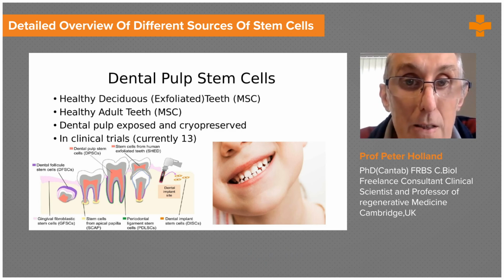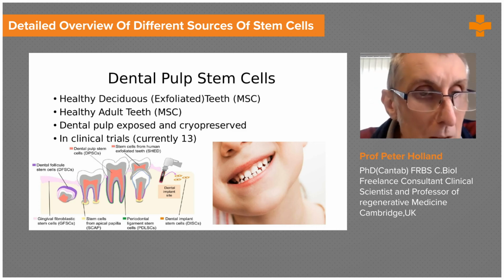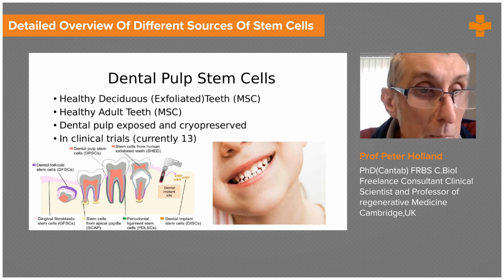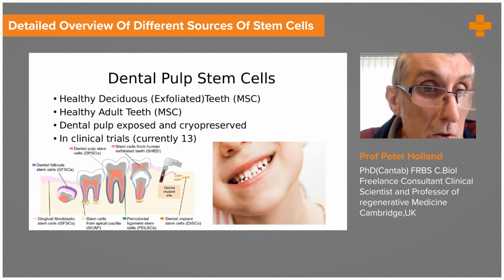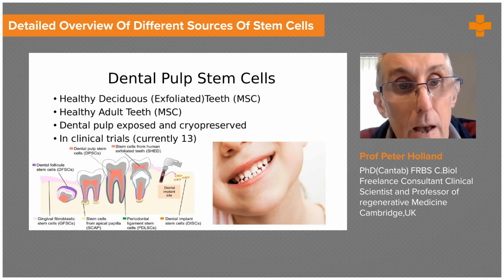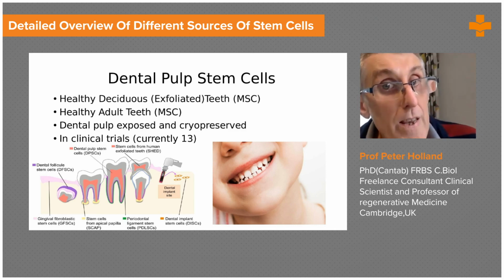You may be surprised to hear that there are stem cells inside teeth. We've all got teeth. I've got fewer than most, but there are stem cells in there, and you can see that diagram on the left, that there are various types ranging from the stem cells that exist before the tooth actually erupts through the gum, all the way to the cells that can be collected when a deciduous tooth, a baby tooth, is lost, and then to the adult tooth. And these are mesenchymal stem cells, so they're potentially clinically useful.